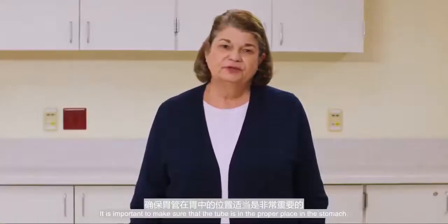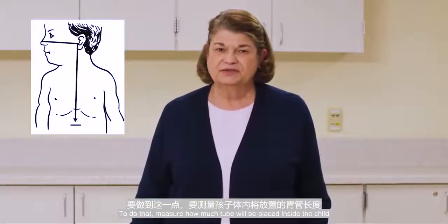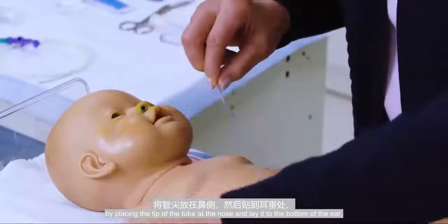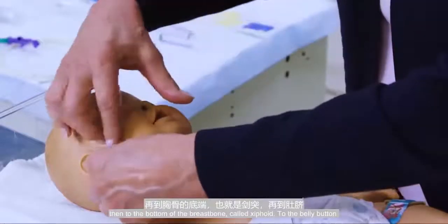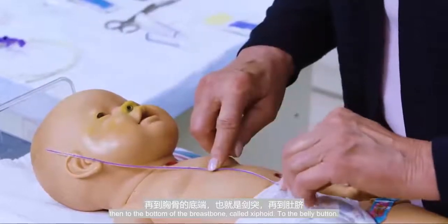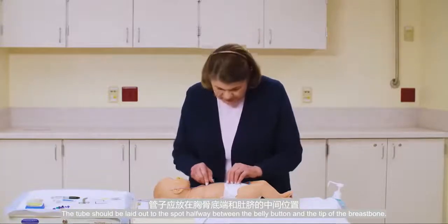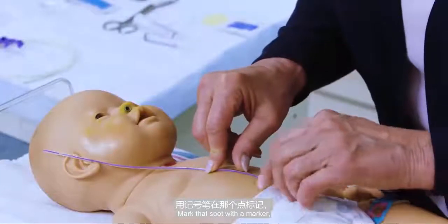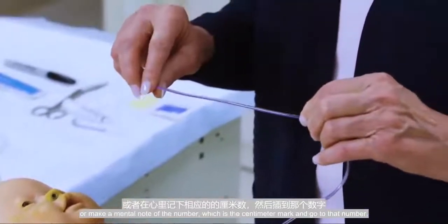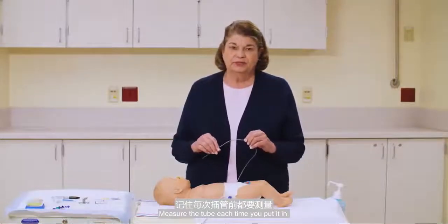It is important to make sure that the tube is in the proper place in the stomach. To do that, measure how much tube will be placed inside the child by placing the tip of the tube at the nose and lay it to the bottom of the ear, then to the bottom of the breastbone, called the xiphoid, to the belly button. The tube should be laid out to the spot halfway between the belly button and the tip of the breastbone. Mark that spot with a marker or make a mental note of the number, which is the centimeter mark, and go to that number. Measure the tube each time you put it in.